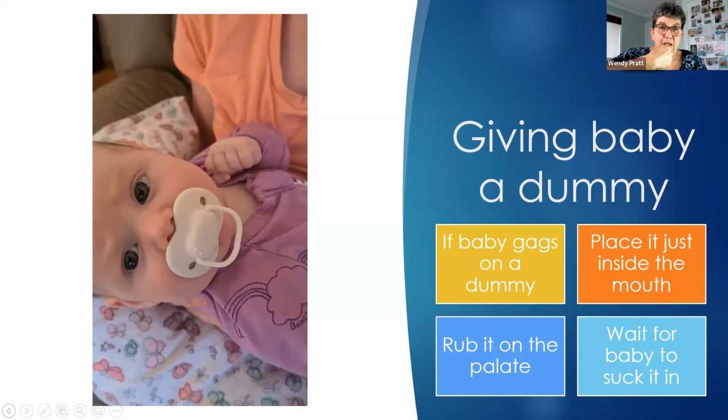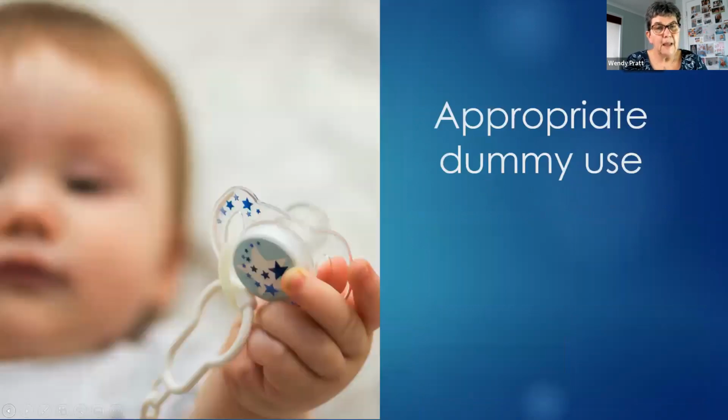When the baby starts sucking, you let them suck it into their mouth, and that can help them to take the dummy. So don't be forceful and put a dummy fully into the baby's mouth because they're just going to gag on it. Sometimes they need to feel it before they can suck it back into their mouth properly. So really, we must make sure that dummies get used appropriately.